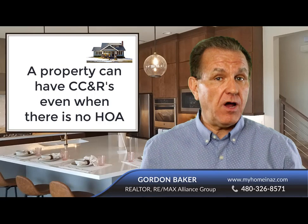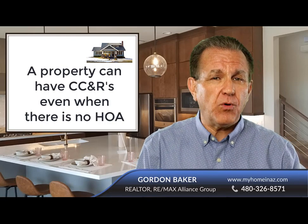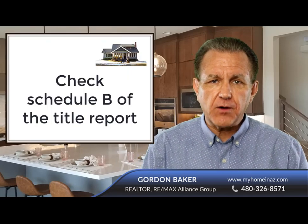A quick note, you can have CC&Rs attached to the property but not be in an active HOA. That's why it's so important to check the title report for the existence of CC&Rs, and typically they would be architectural or use restrictions. Now check Schedule B in the title report.